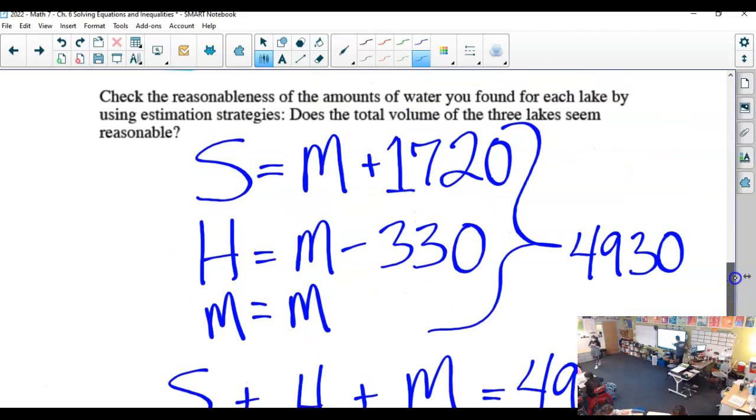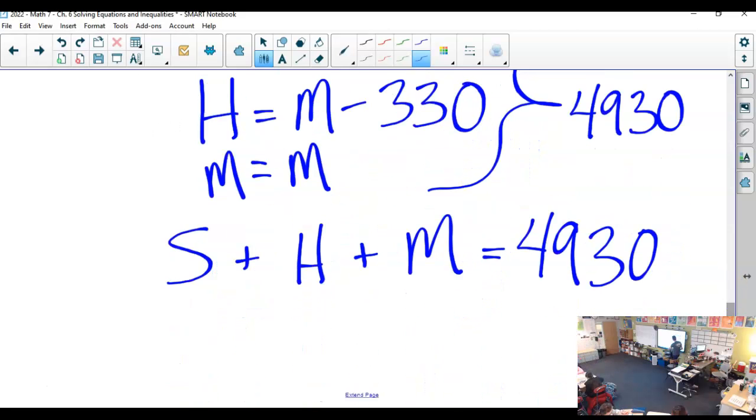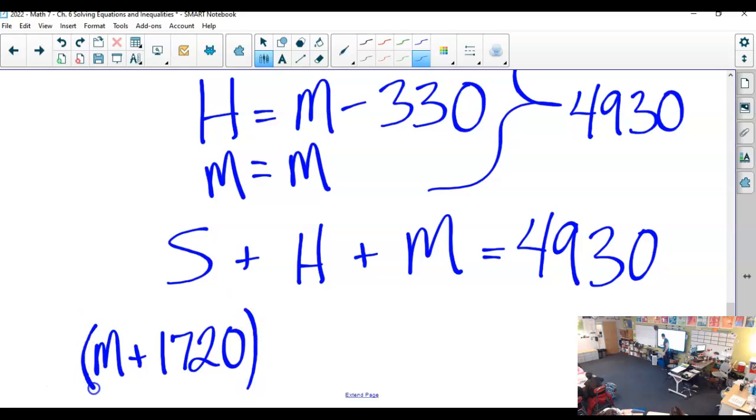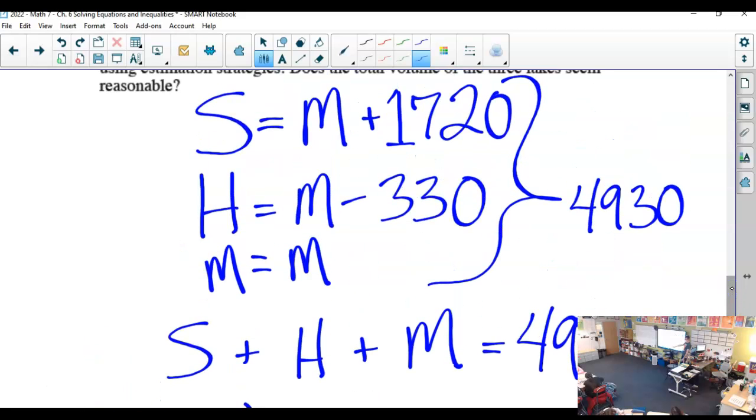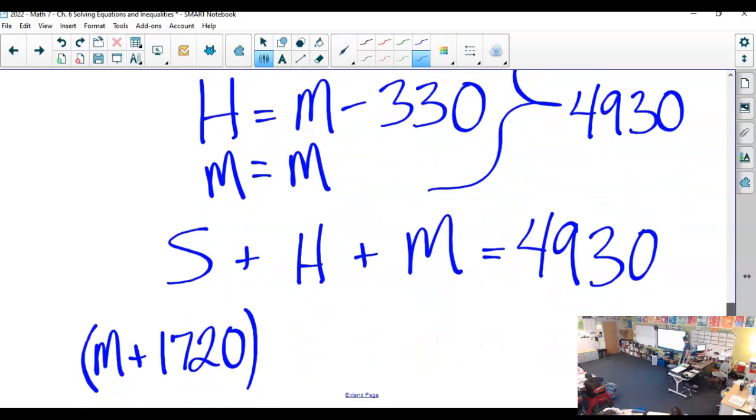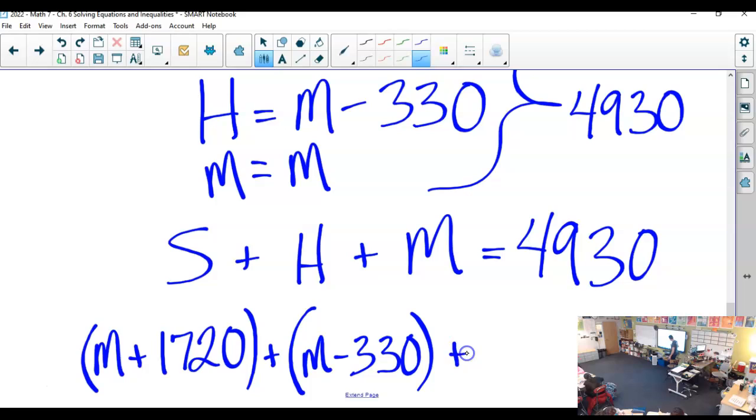So, instead of using S, we're going to use M plus 1720. Any questions on me replacing our S with M plus 1720? We had written out, that's what S is. We replaced it. What should I replace H with? Just shout it out. M minus 330. What should I replace M with? Just M. We just keep the M.